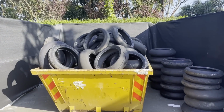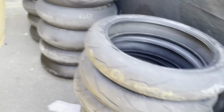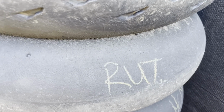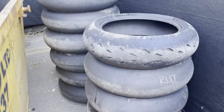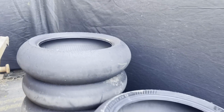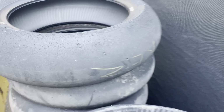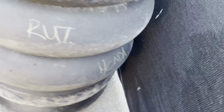This is where they all end up. Now, if we knew which one's Hickman's and which one's Dunlop's, it would probably be worth something, wouldn't it? Oh, a Rutter. Does that mean Rutter? Does he ride properly? Can you tell by the tire? Someone could tell me how much these are new. That would be cool. What do we have here? Pirelli, German. That's Rutter, isn't it?